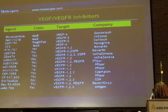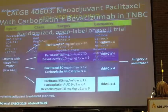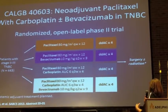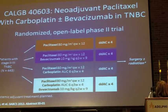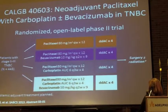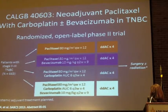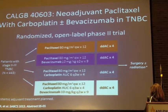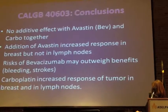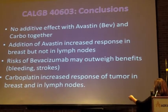So here are some other VEGF inhibitors, just so you can see the large number that are in trials right now. Just to show you a little information about bevacizumab, we did a neoadjuvant trial with Taxol, Carbo, and bevacizumab. And again, these were done in triple-negative breast cancers, stage 2 to 3. So these are cancers treated before surgery. They got chemo with Avastin, two chemos orally, and the Avastin. All the variations.